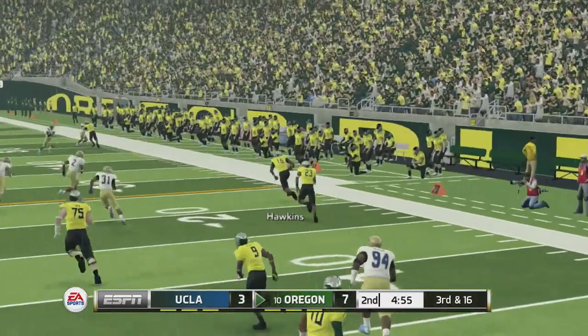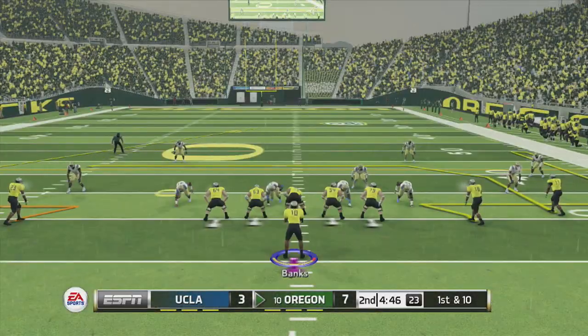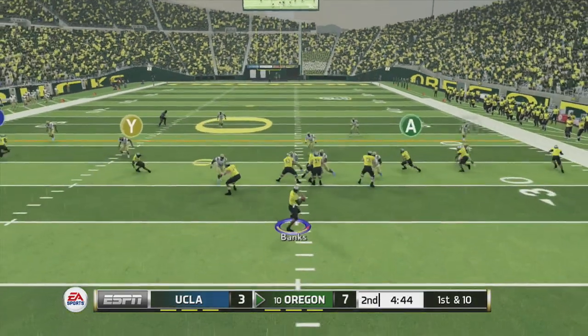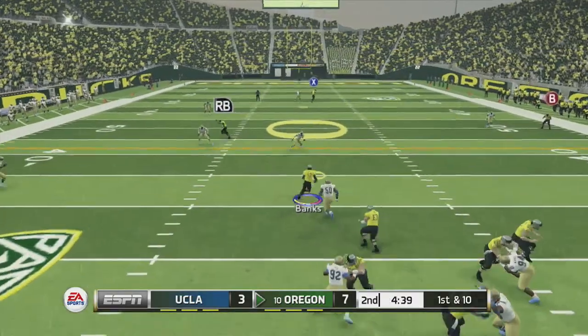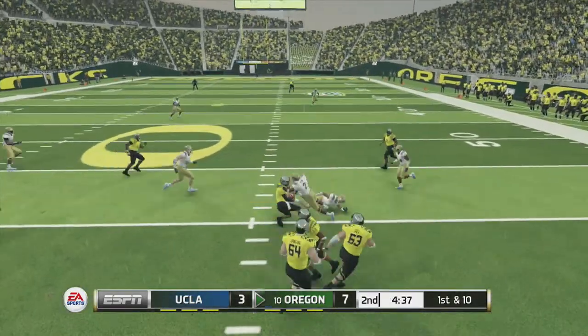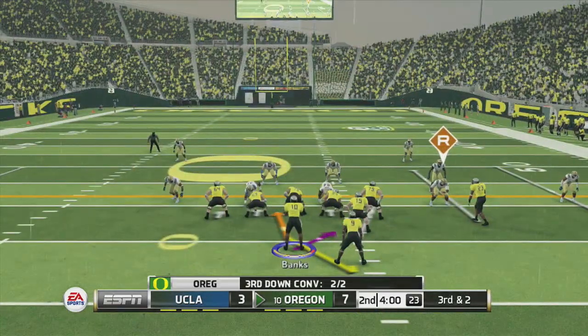Now start of the second quarter, Banks drops back. Scrambles, finds Hawkins across the middle on the sideline, gets enough for the first down on a big 3rd and 16. Now it's 1st and 10, still in the second quarter. Banks has all day to throw, scrambles outside of the pocket, shows some agility, but gets tackled and hit hard. Hangs onto the ball though for a 9-yard rush.